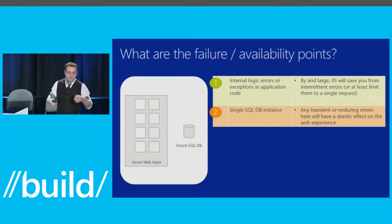Failure and availability points. You can have bad code. We all have bad code. I've written bad code today, and I haven't even opened Visual Studio. So, oh, come on. That was funny.